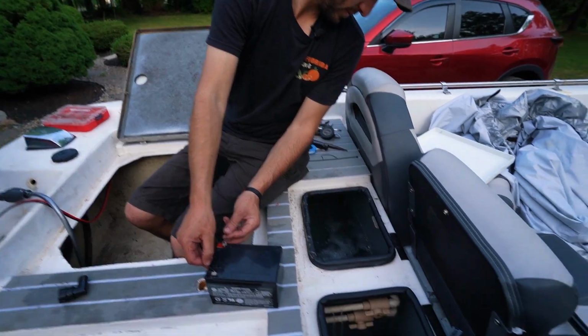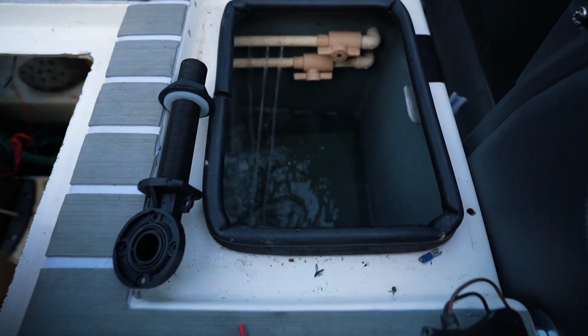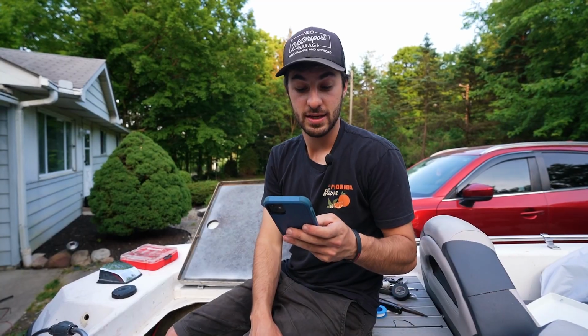Voila. And we are good. We have a live well. Now we just got to get it cleaned out and get this wired up to a switch. We are running out of time. We have to be up at about 4 in the morning and it is 8 o'clock. So we got to get moving.